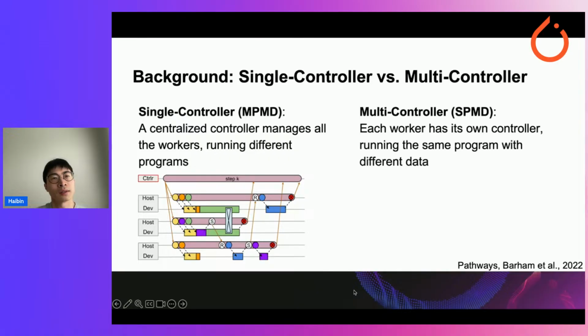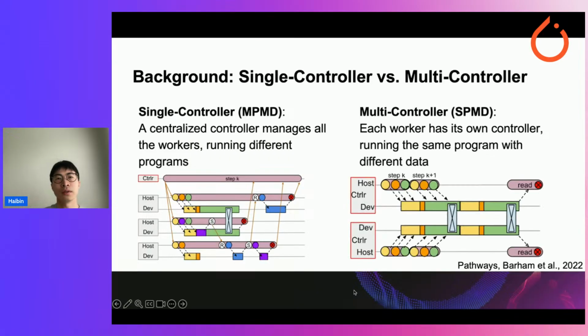And in contrast, there's the multi-controller paradigm, where each worker has its own controller. So each worker has its own process that has the control logic, so that when we run the program, it's basically the same program, but each process receives a different portion of the data, and they run concurrently together and achieve the result. And they launch the communication and computation kernels concurrently. So this helps avoid the bottleneck of the single controller when the number of processes is large.